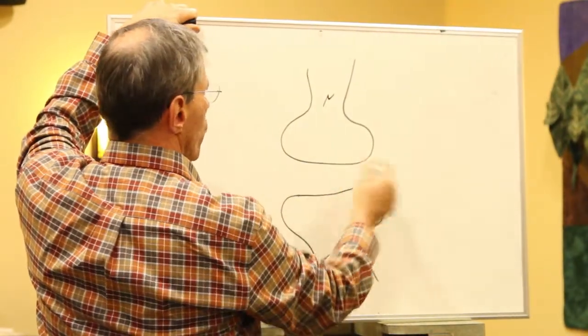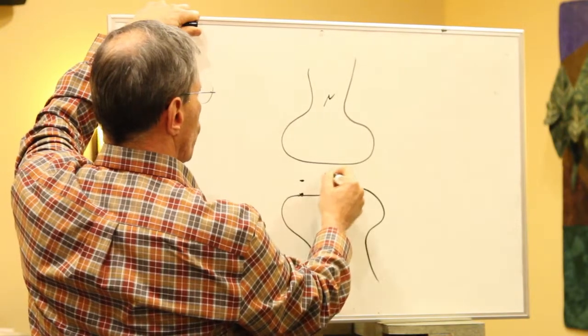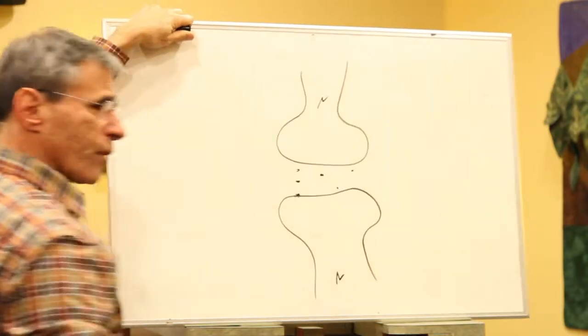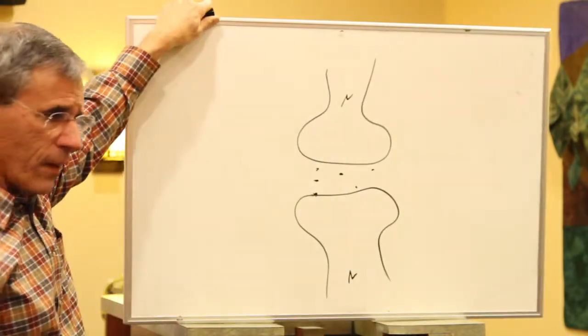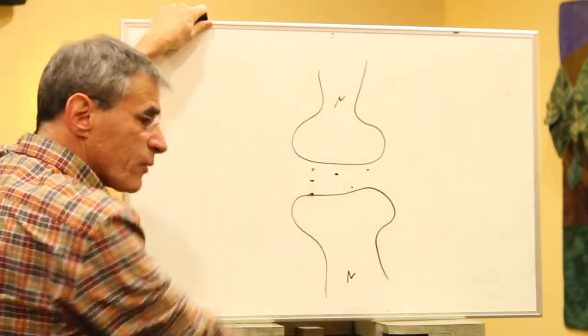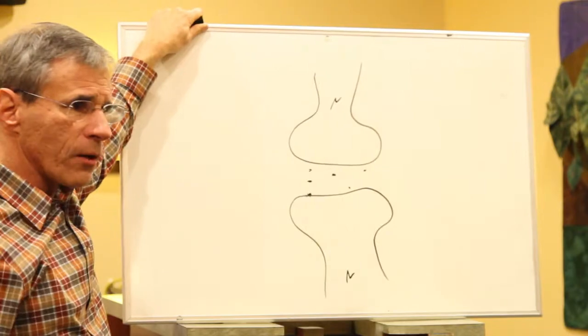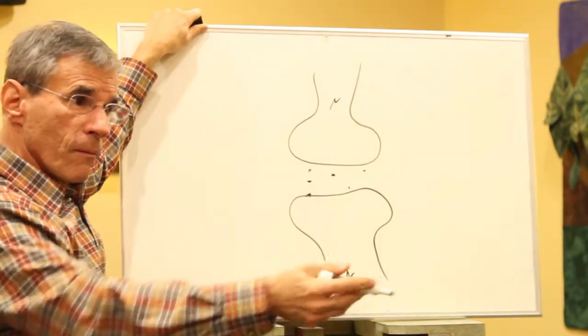This little space between them is what's called a synaptic cleft, and there's little chemicals called neurotransmitters that go back and forth, so it's not just a continuous wave of messages of electrical energy going through these nerves. You've got these synapses going on throughout the whole body, and all this is happening just, how fast is that?